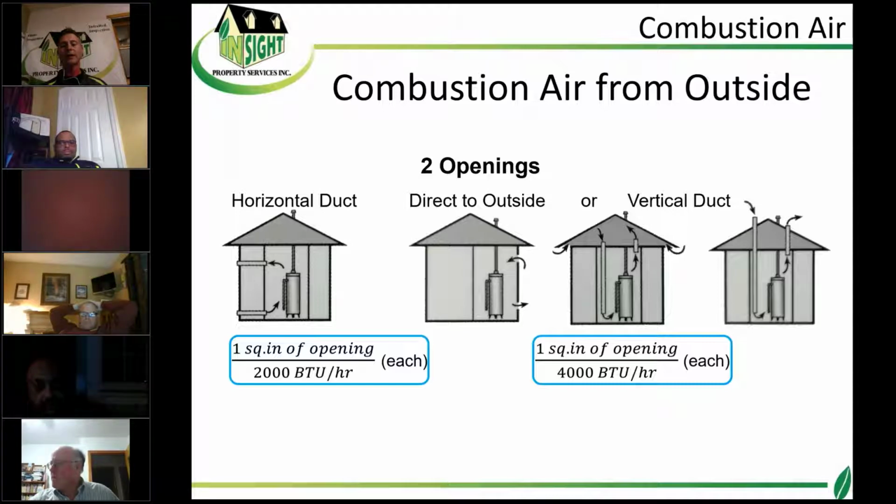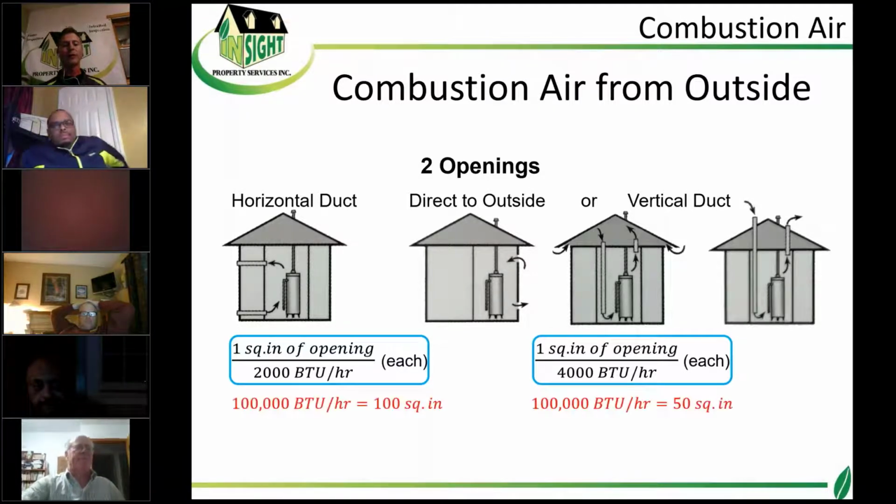When we look at the other classifications, the direct to outside or the vertical configurations, they need 1 square inch of opening for every 4,000 BTUs. So if we have a 100,000 BTU furnace in each one of these spaces, you can see that the horizontal ducting strategy is going to require that we have a total of 100 square inches of opening to the outside, whereas the direct to outside or the vertical duct configurations only need 50 square inches total.